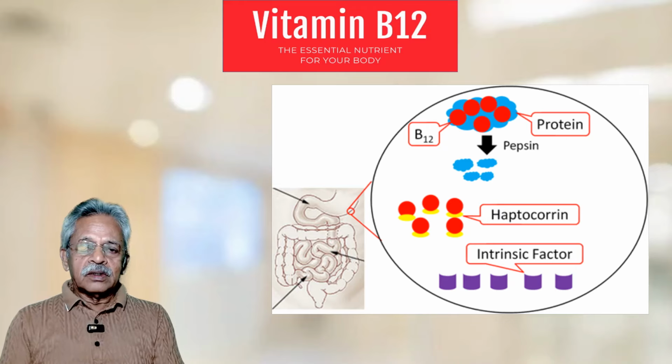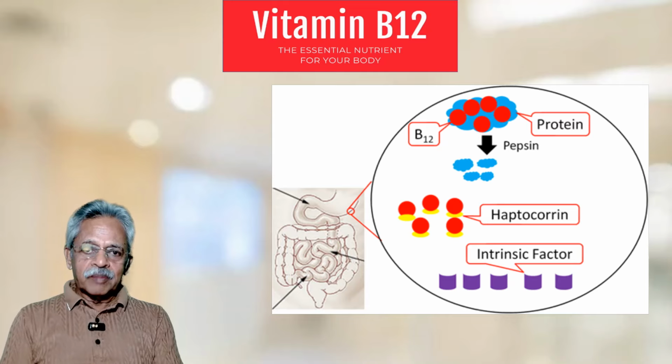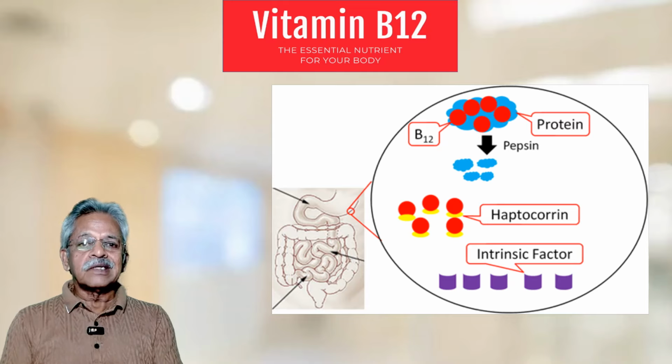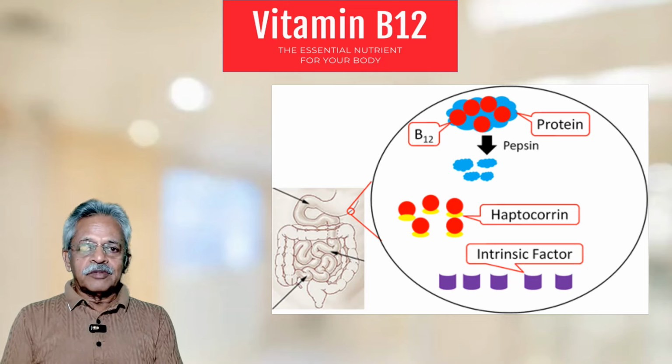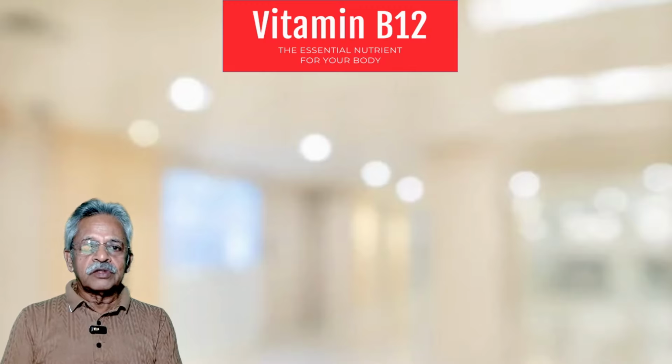Even though the B12 can attach to the intrinsic factor, the haptocorrin has more affinity, so it gets attached to the haptocorrin. The haptocorrin has another name, R-binder, and yet another name, transcobalamin 1. Now, the stomach is about 20 to 30 centimeters in length. This haptocorrin and the B12 travel along with intrinsic factor.